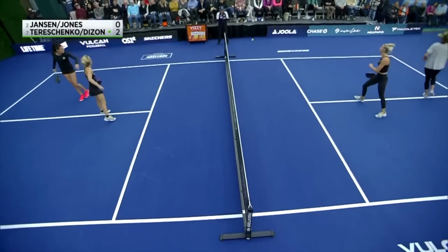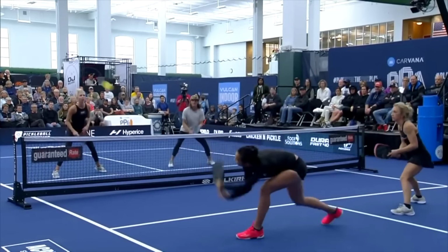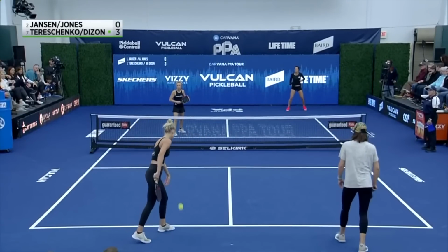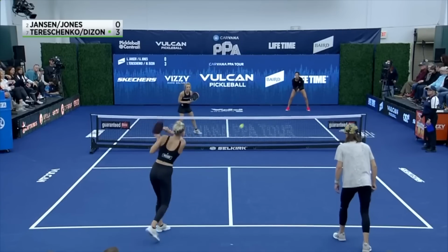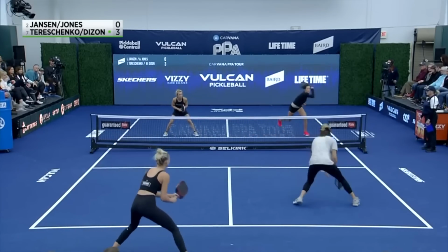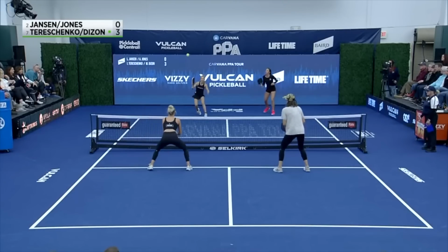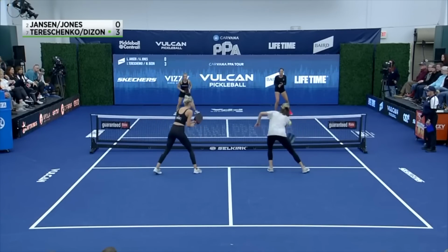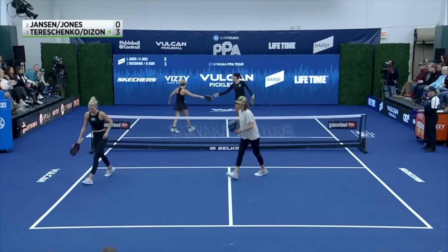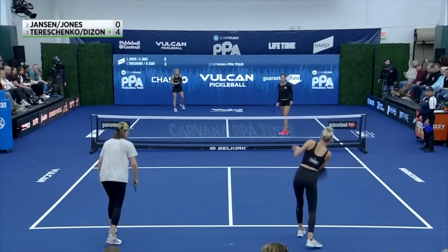Point. Impressive stuff again. Yeah, Tereschenko and Megan Dizon are coming out firing here. I like the choice to take a little pace off that attack and place that behind Jansen there. 3-0-1. Savvy move. Point. Nice choice. 4-0-1. Still 4-0-1.